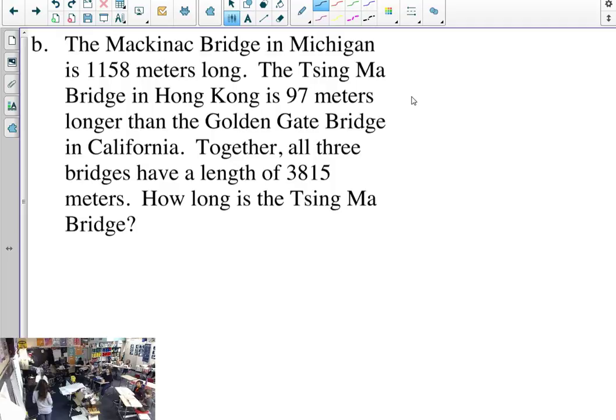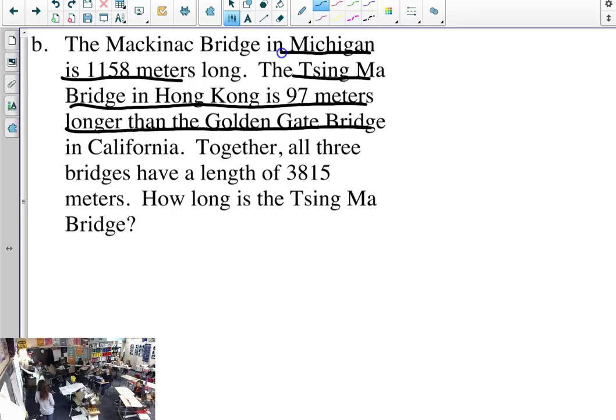The Mackinac Bridge in Michigan is 1,158 meters long. The Sigma Bridge in Hong Kong is 97 meters longer than the Golden Gate Bridge in California. Together, all three bridges have a length of 3,815 meters. How long is the Sigma Bridge?